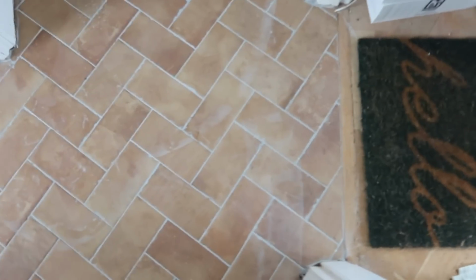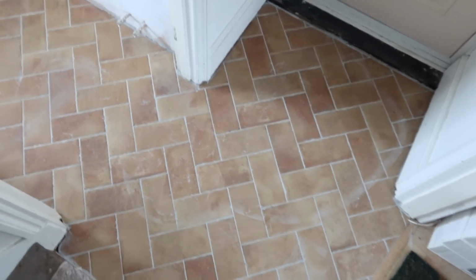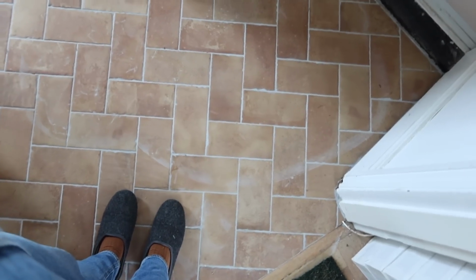Let me show you. So please bear in mind that they're kind of chalky and dusty from all the grout. But this is our little hallway now. Look how immaculately they match up to the living room floor. I love it. It's so satisfying. He's done the most pristine job. They look absolutely beautiful. They're so pretty. Got Adam's slippers on, looking very stylish.